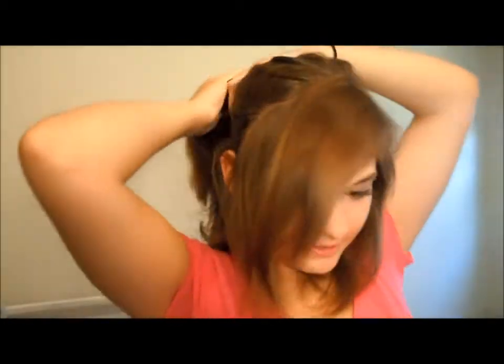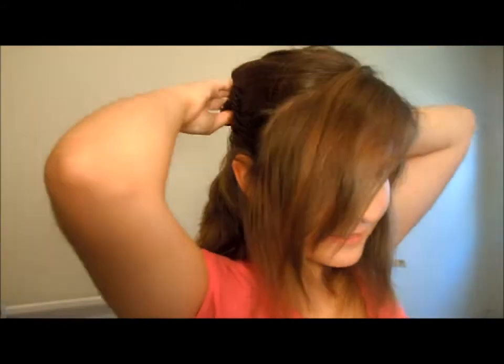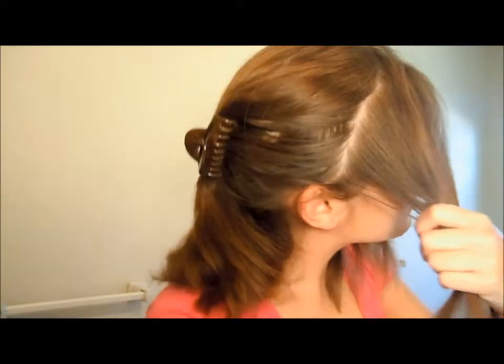and part it all the way down. I just take that bobby pin all the way down and pull the hair apart. And once you've done that, take your other hair that was back here that's very close, and just go ahead and clip it with a clip such as this. So just go ahead and clip it like that. It should look something like this.